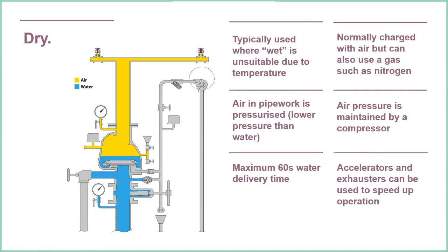So our alarm valve now is the boundary between the water and the air. The air is on top of the alarm valve, the water is below the alarm valve, ready to enter the system in order to provide the water to the heads. In this instance, it is the air pressure which is holding the alarm valve closed.